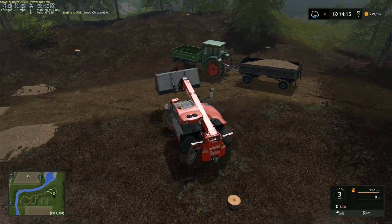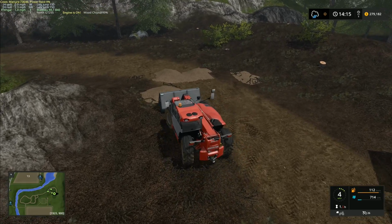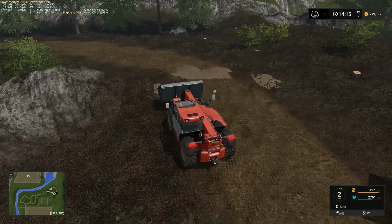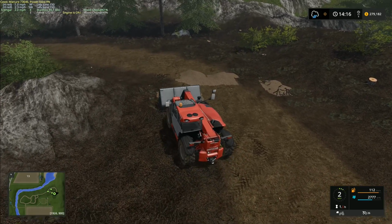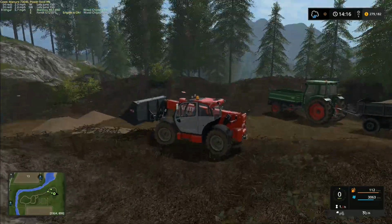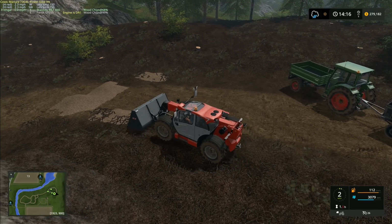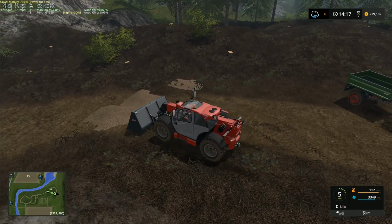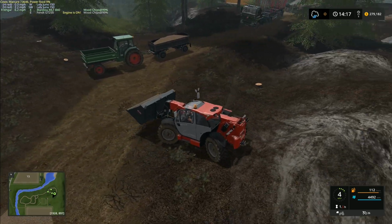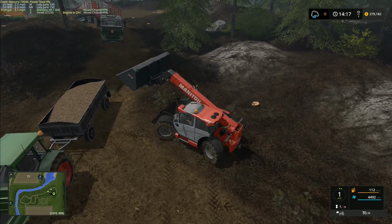I'm not going to buy it today. We have other things that we want to do. I was going to start combining today because we've got 3 fields of wheat right next to the main yard that are ready to go. However, it's about to start raining. You can see it's just starting to get a little bit dull here. I reckon at 2:30, 3 o'clock it's going to start raining. So in order to avoid having our combine sat in the field in rain, we'll wait until after that. So it might be better if we wait until tomorrow.